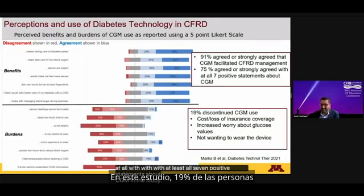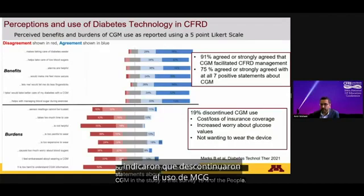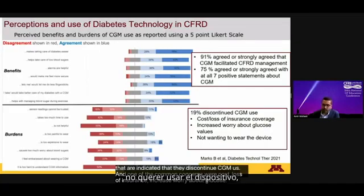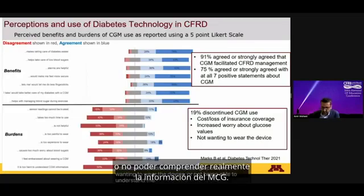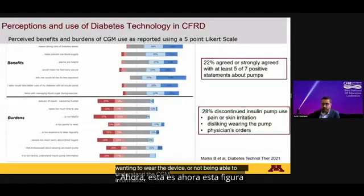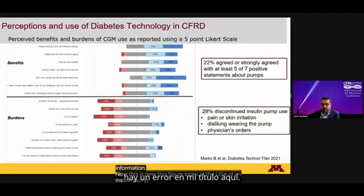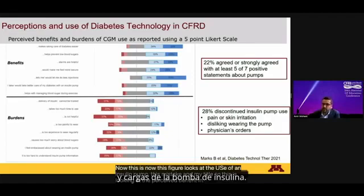In the survey, 19% of the people indicated that they discontinued CGM use. The common concerns were cost, loss of insurance, increased worry about glucose, not wanting to wear the device, or not being able to really understand the CGM information. Now, this figure looks at the use of insulin pump. I think there's a mistake in my title here. This is looking at the perceived benefits and burdens of insulin pump.